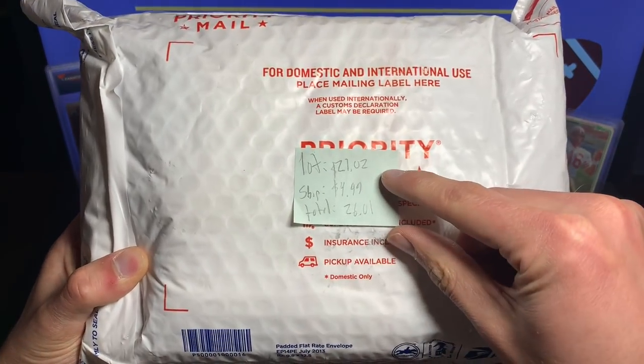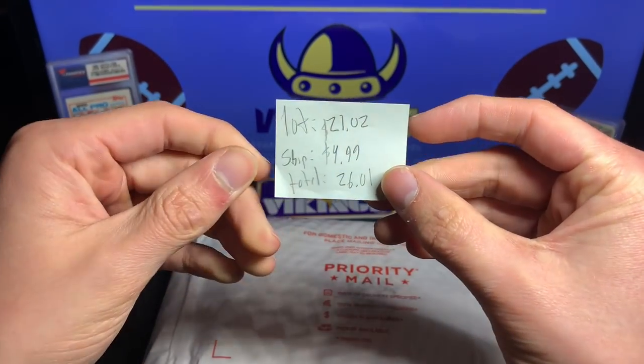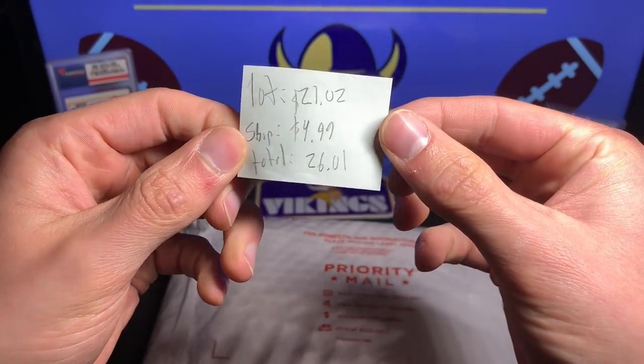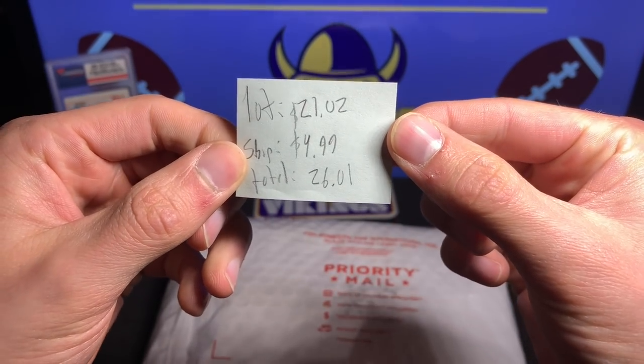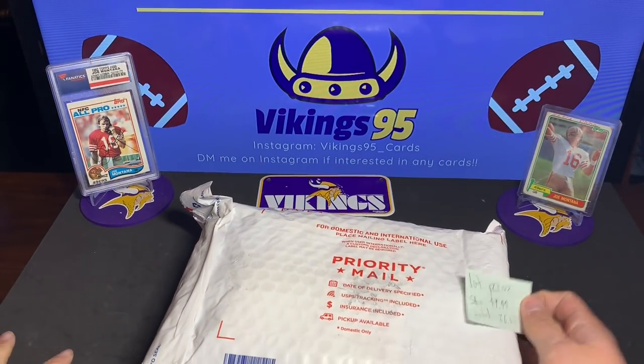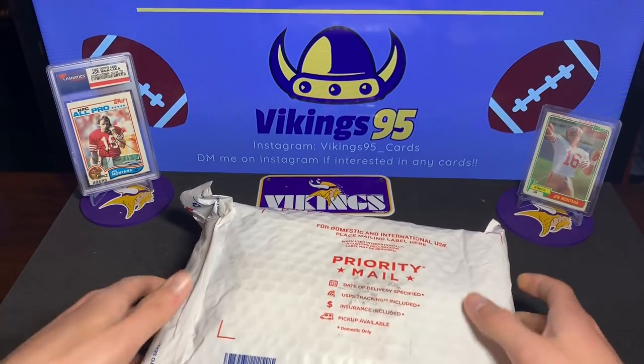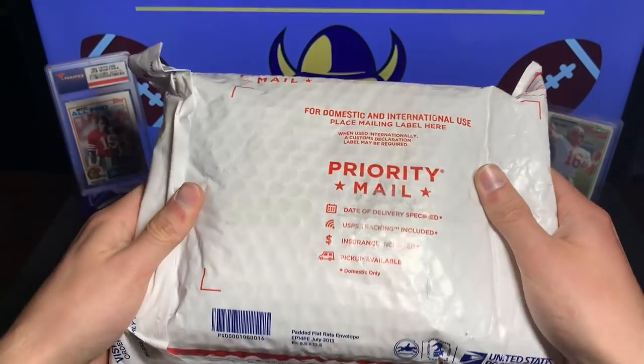It was $21.02 for the lot. We got $4.99 for shipping for a total of $26.01. So let's get these back. We are going to see what we got in here. It was a very large lot, so obviously there's quite a bit in here.